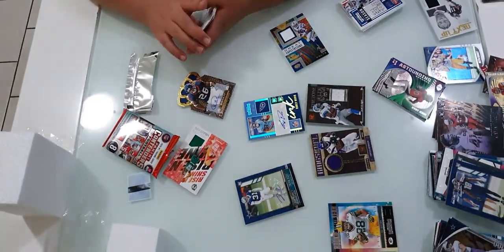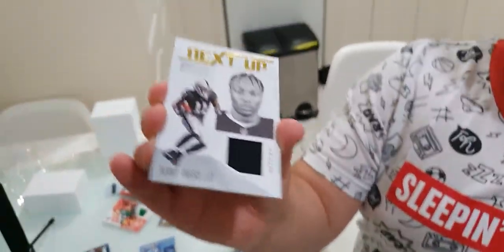Sorry, I'm still pissed about this card. Still pissed. Look at this. All these boxes. That's all the cards. I'm very pissed about this card. We've already got one of his patches. And that's going to wrap it up.